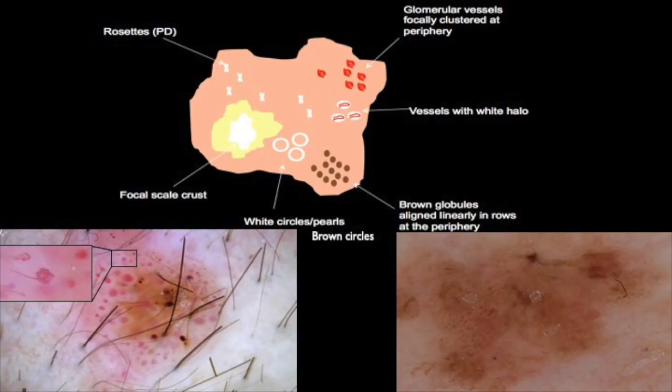The features of squamous cell carcinoma, remember keratin, always feel the lesion. You're going to feel that it's a rough textured lesion. And in addition to that, you will see white circles. You may see white circles, rosettes, glomerular vessels, hairpin vessels with a white halo. Don't worry, I'm going to get back to those in a bit. And then your brown dots aligned in a linear fashion seen in your pigmented variant.